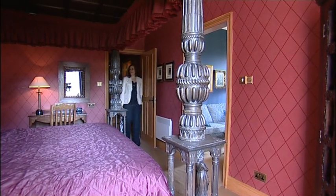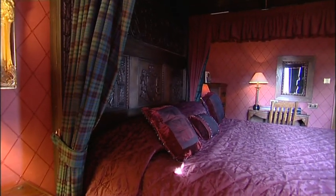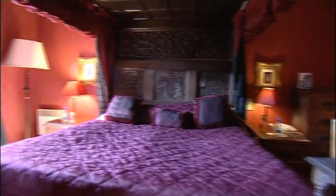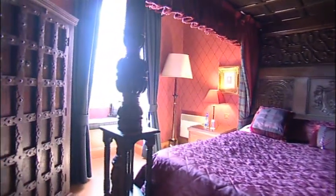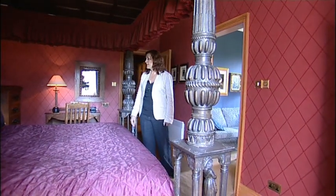Oh, now this is a beautiful room. Look at this four-poster bed. That is royalty. Having said that, this is Mary Queen of Scots' room, and it makes you wonder, did she sleep in this bed? One can only wonder, can't you?